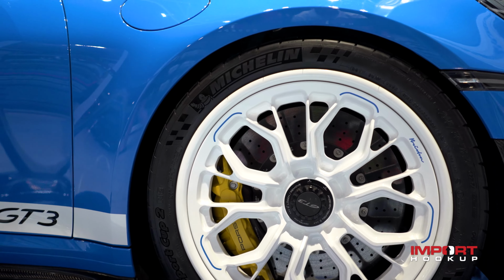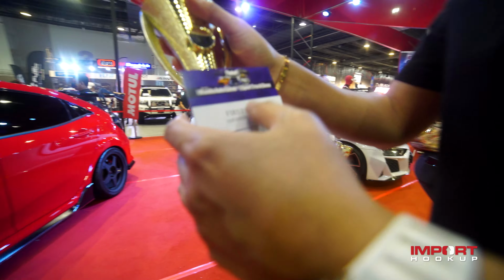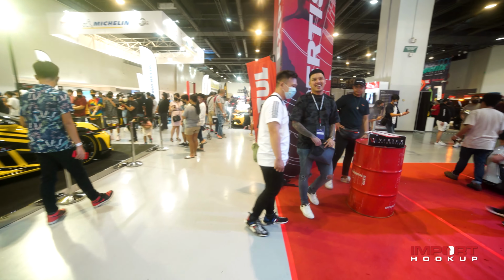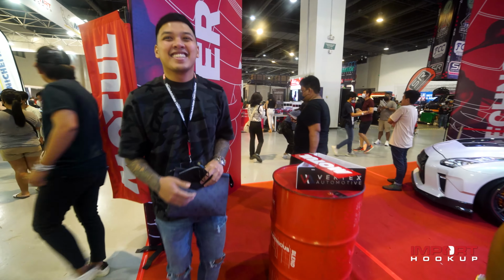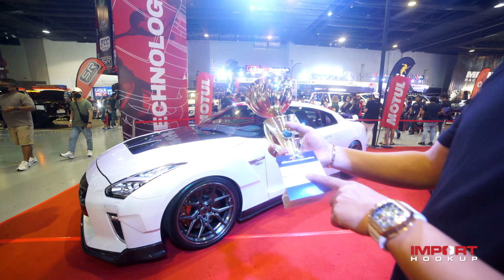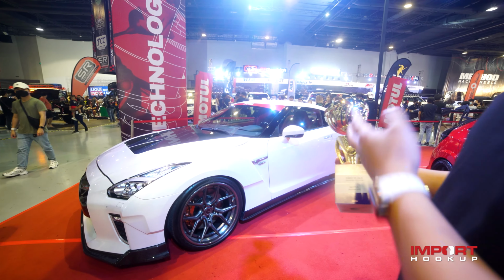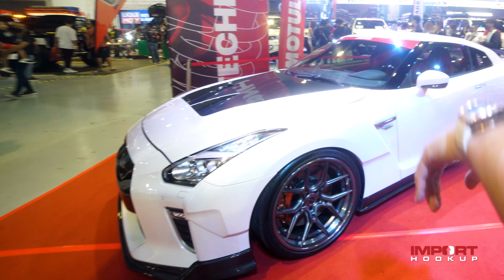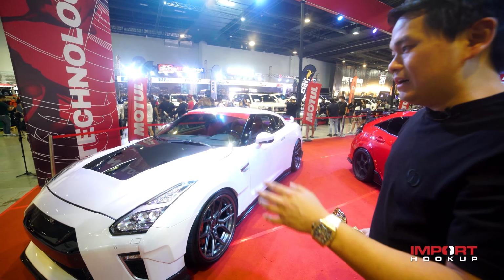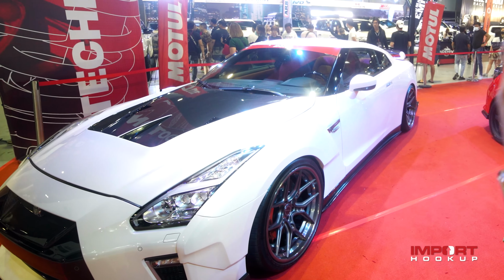All Importo Cup. No, there's a lot more. Let's go there. This GTR, let's go to the car. That's the owner. Hi, Jed. Nice car. So this car won first place Japanese two-door, all-wheel drive. So happy. Actually, it's one of the most photographed cars here in the car show. They love how it's simple but built tastefully.